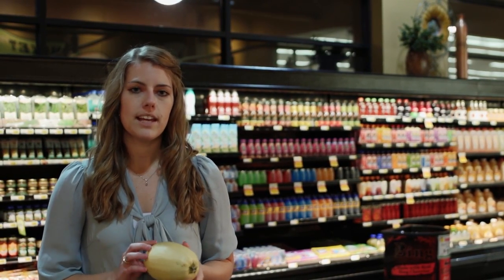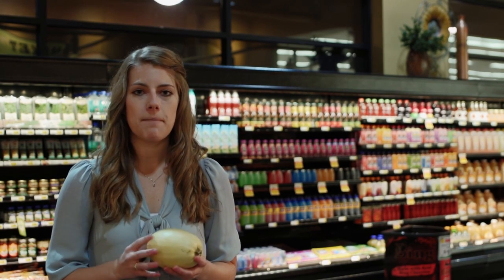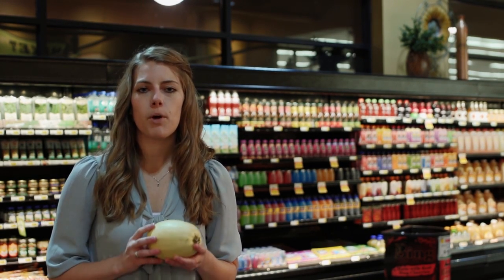The easiest way to make it is to poke holes in it with a knife and microwave it. Now you microwave it for about 4 to 5 minutes per pound of squash.